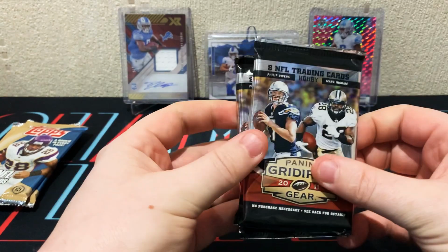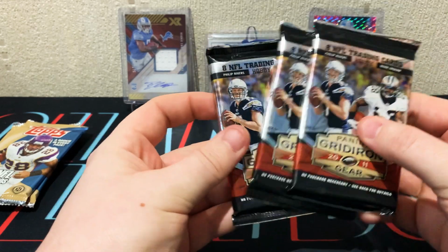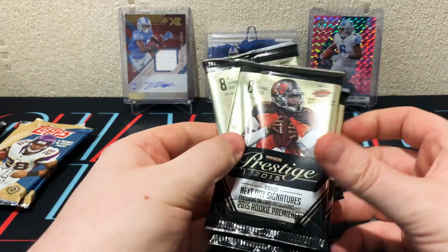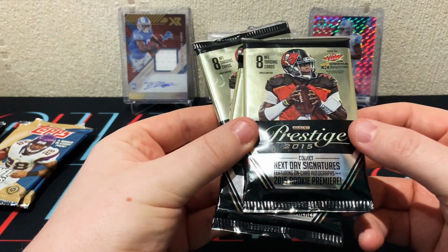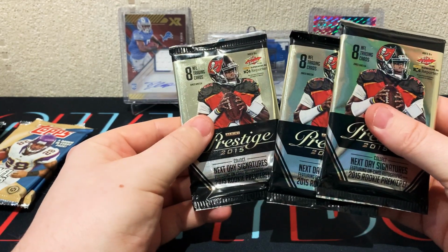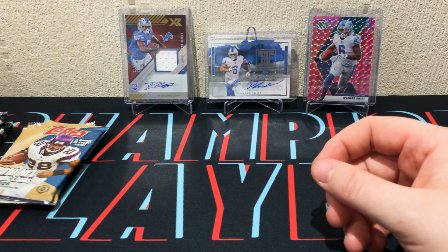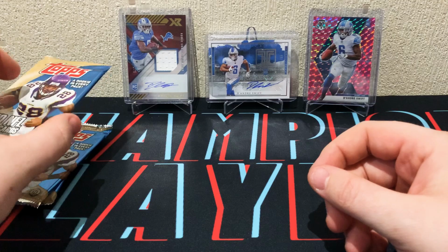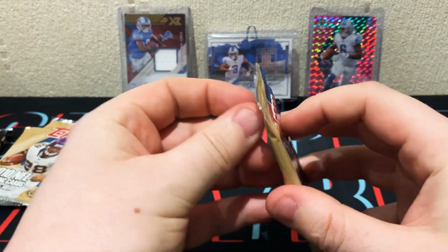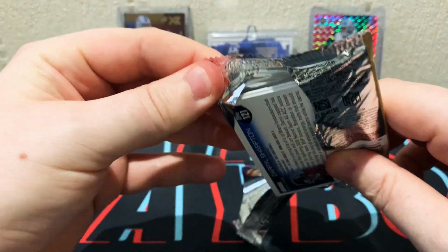We've got 3 packs of the 2011 Panini Gridiron Gear, 3 hobby packs of those, and we've got some Prestige 2015 looking for next day signatures. 3 hobbies of those as well. It's going to be a nice quick video. I think we'll start with 2010 and work our way through the years. It's always nice to open something a little bit different.